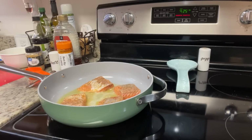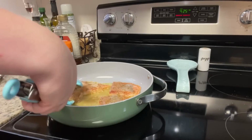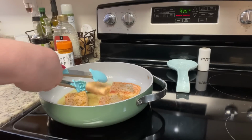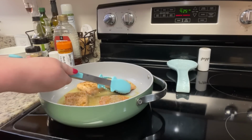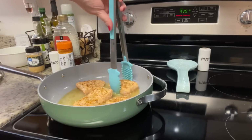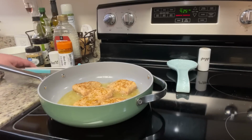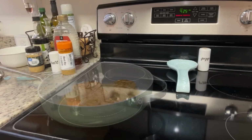We like our salmon a little on the medium rare side. If you like it all the way well done, you'll want to adjust your cooking time, of course. And it will also depend on how thick your salmon is. So once the salmon is done on both sides, I'm going to remove the salmon, set it on a separate plate, and then we're going to make the glaze in the pan.